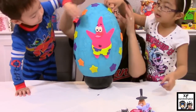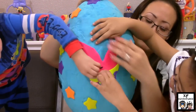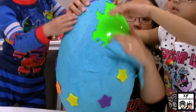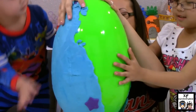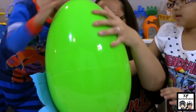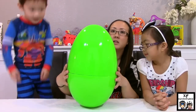Patrick! Take off the star. Just take the stars off. Sorry, Patrick. We're going to have to peel it. Okay. Let's rip it. So let's peel off this egg. It's a green egg inside. All right. So, and let's take out the bowl. So now we'll open up the egg.